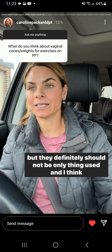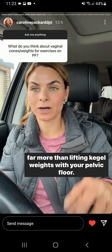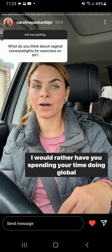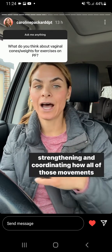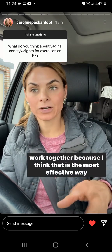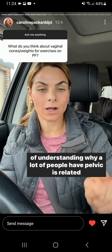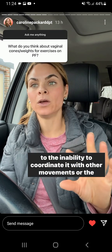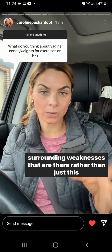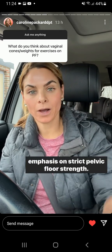And I think far more than lifting Kegel weights with your pelvic floor, I would rather have you spending your time doing global strengthening and coordinating how all of those movements work together, because I think that is the most effective way of understanding why a lot of people have pelvic dysfunction. It's related to the inability to coordinate it with other movements or the surrounding weaknesses that are there, rather than just this emphasis on strict pelvic floor strength.